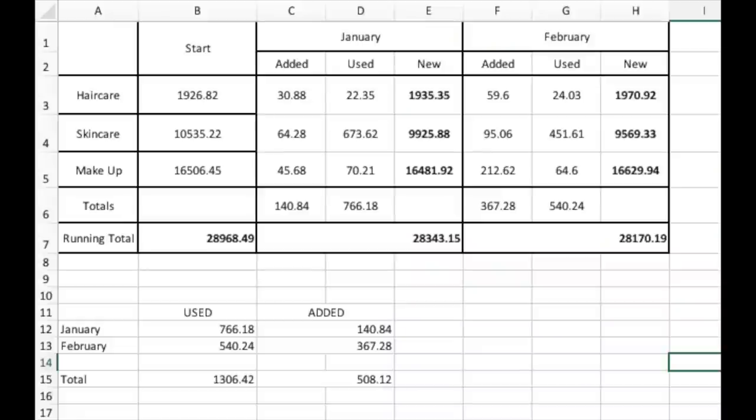Makeup is my worst thing. So makeup at the start was worth $16,506.45. So makeup was my biggest one. In January I used $70.21 worth of makeup, but I added in $45.68. But that actually went down in January because I used more than I added. But in February I used $64.60 worth of makeup, and I added in $212.62 worth. The new total is $16,629.94.